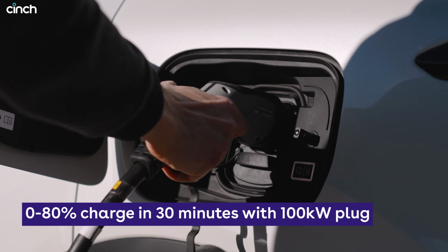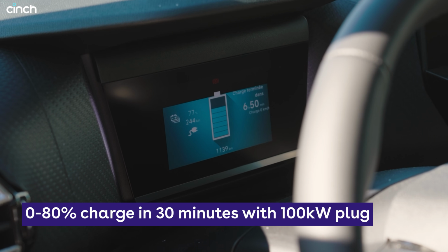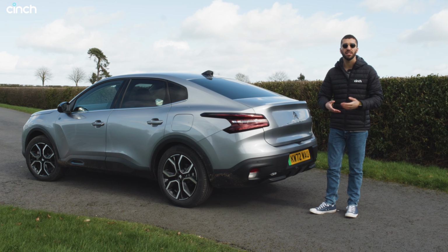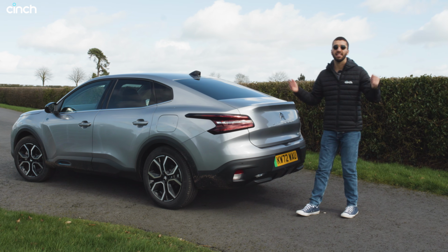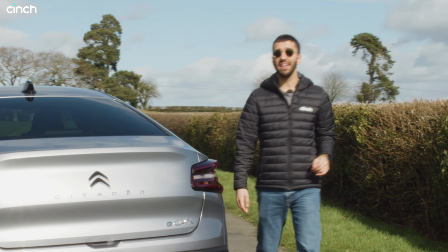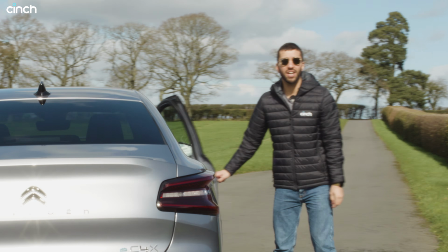And because it can charge with a 100 kilowatt rapid charger, you can plug it in and go from 0 to 80% in 30 minutes. Or they say you can get 59 miles in about 10 minutes. So what, the amount of time it takes to get a cup of coffee. So it's pretty competitive. But we want to see how it handles British roads, and that's where that one feature really comes into its own.